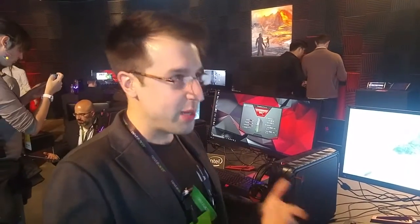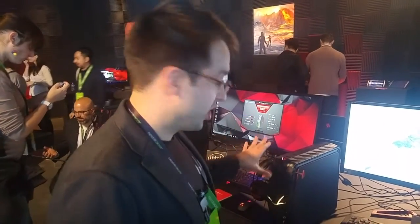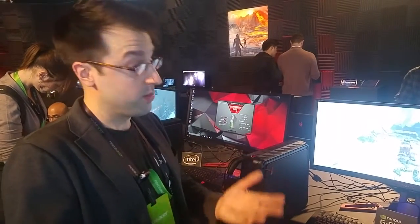VR is about 7 times more demanding than those demanding games. So you can imagine that performance is critical if you want to have that good VR experience. The G1 is an excellent way for you to get a top-end VR experience, and you can even take it to your friend's house, share it, no problem. Absolutely phenomenal product for VR.